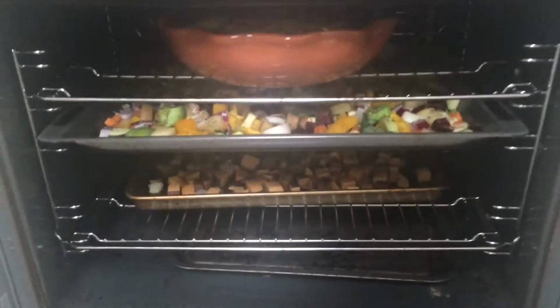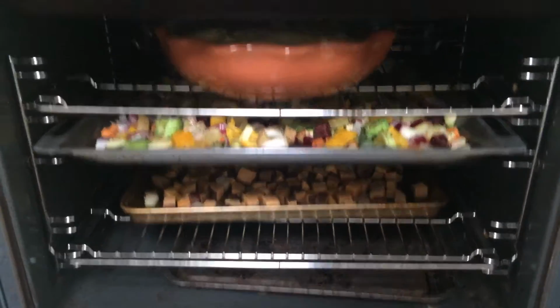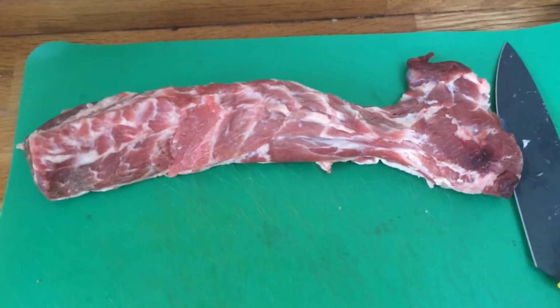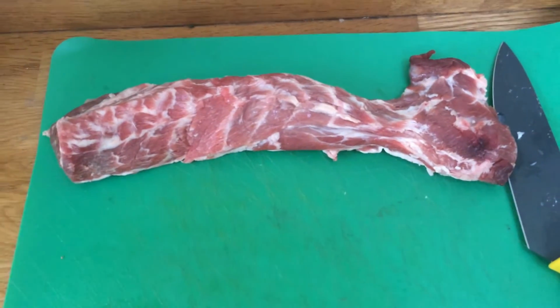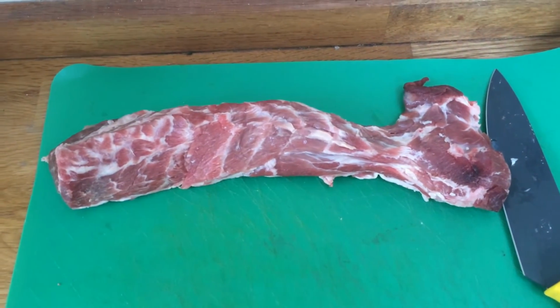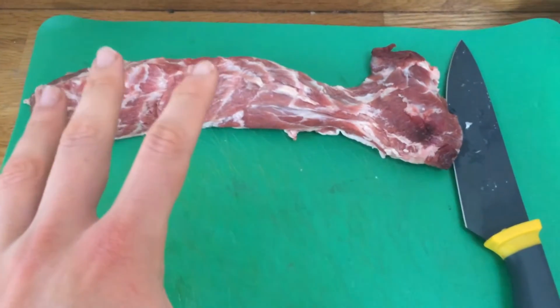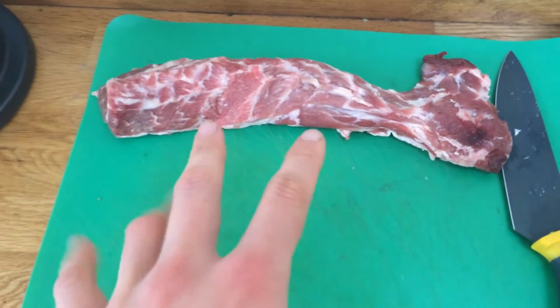The veg is in the oven, just there. Basically what we're going to do is we've got a lamb neck fillet here. It's about 370 grams ish. So it'll probably work out that my mum will have less. And so I might have maybe 150 grams of neck fillet.